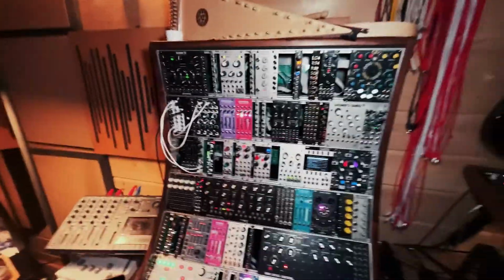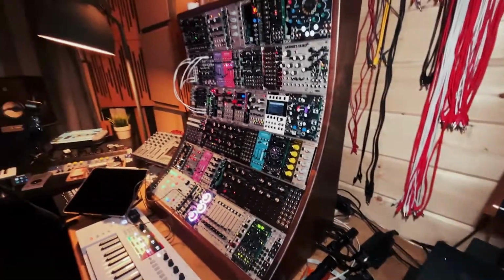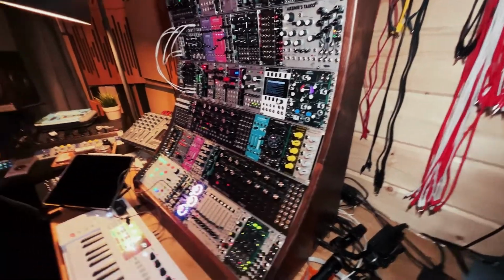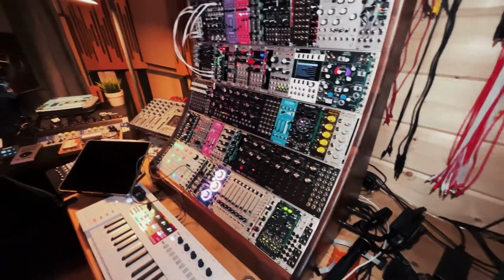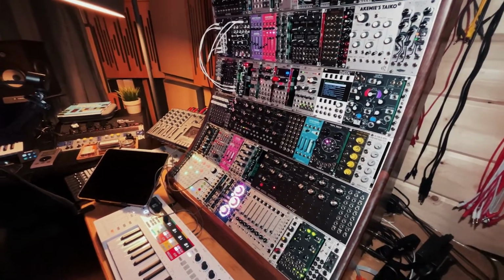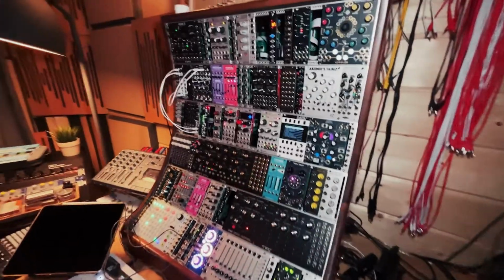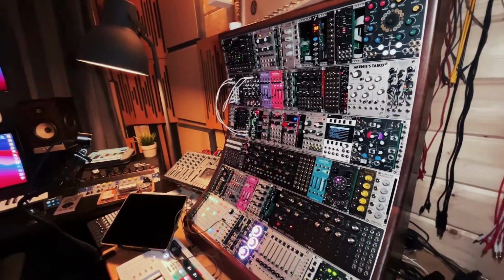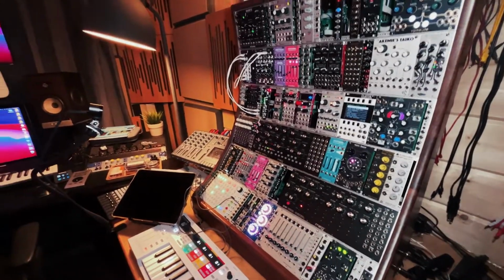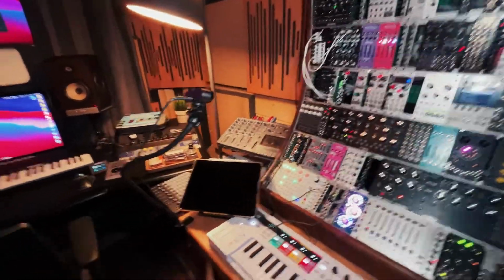I've mentioned the case that is also in the Modular, which I really love, has been made by a guy in Wales that has this website called Synth, and he built studio furniture for years, and I really love this case. It's powered by Tip Top Audio Zeus Studio Bus, which are very powerful. I can mount many modules in it. I'm very happy about this.